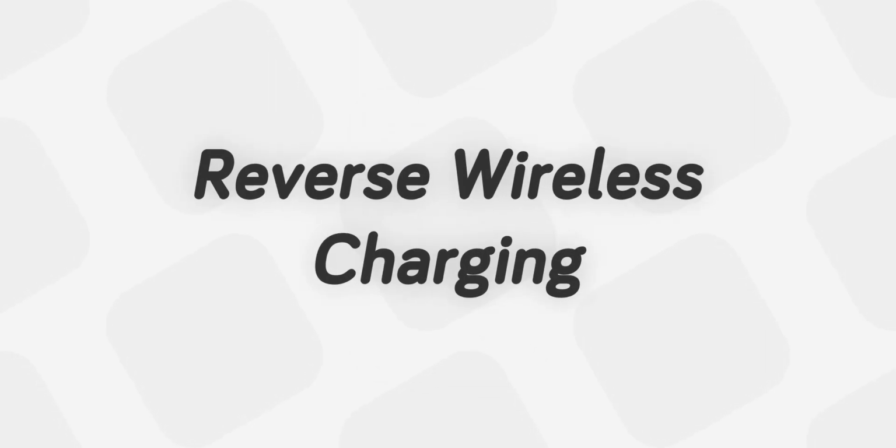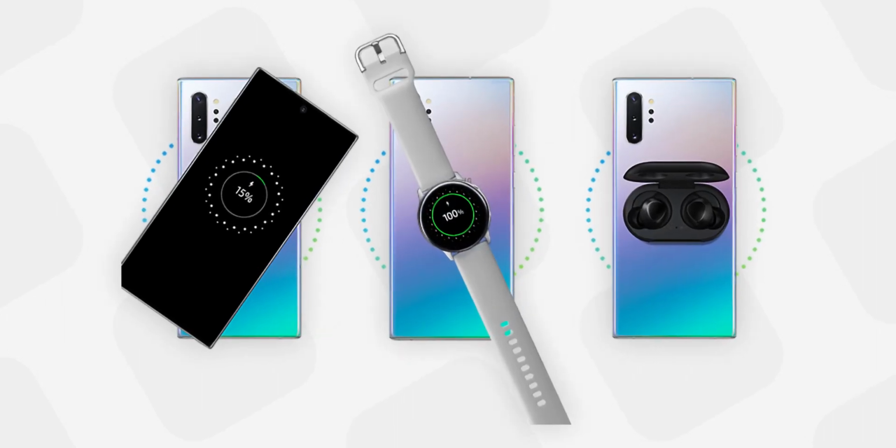Reason number 8. Reverse wireless charging. Another rumored iPhone 11 Pro feature that didn't come to pass is reverse wireless charging, which would have allowed you to place your Qi-compatible devices like AirPods on the back of your phone to give them some juice.